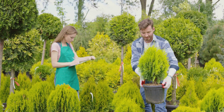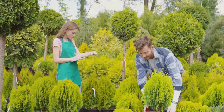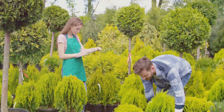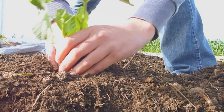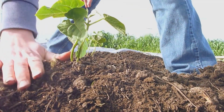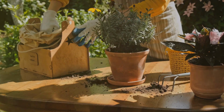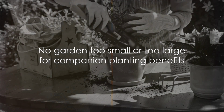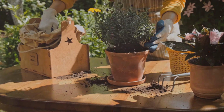In conclusion, companion planting isn't a one-size-fits-all strategy. It's a dynamic practice that can be customized to fit your garden's specific needs. With a bit of research and planning, you can create a garden that's not only productive, but also a pleasure to behold. Remember, no garden is too small or too large to benefit from companion planting.